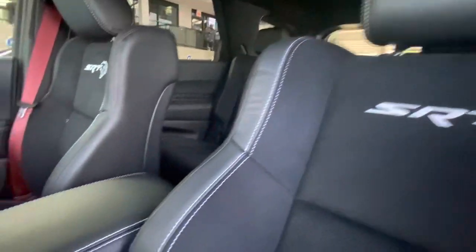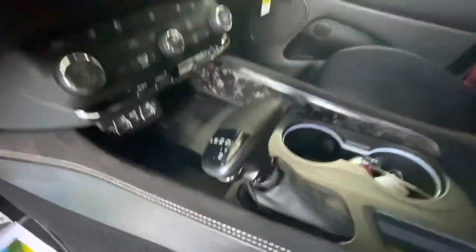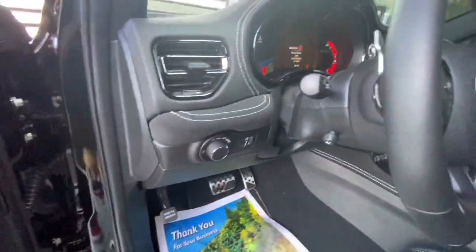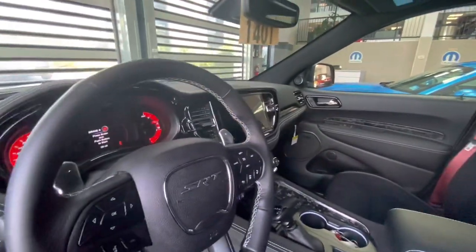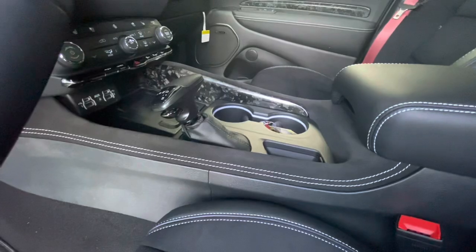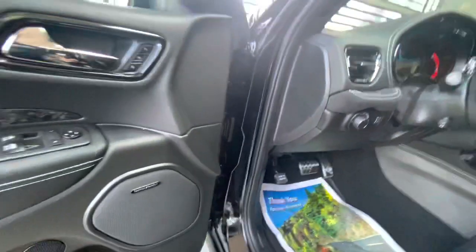Black, black, black. It smells so good, it's intoxicating. Look at all that forged carbon in the center console. The forged carbon pops more, I think, over the black. It's on the red bolster in the front dashboard. I just thought that was overpowering the carbon, and the red on the console was also overpowering the carbon, but this is really nice. This is really, really nice.